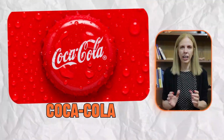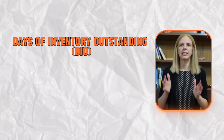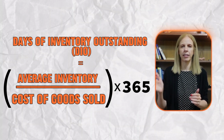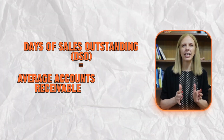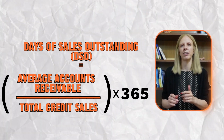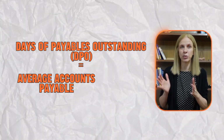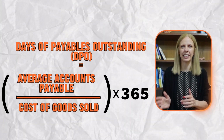Let's see how Coca-Cola is performing on the cash conversion cycle. Let's keep in mind this calculation. Days of inventory outstanding equals average inventory divided by cost of goods sold times 365. Days of sales outstanding equals average accounts receivable divided by total credit sales times 365. And days of payables outstanding equals average accounts payable divided by cost of goods sold times 365.